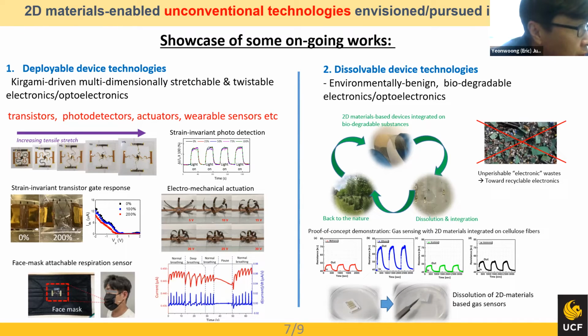As you can see on the left-hand side, we already work on various types of devices which can be mechanically stretchable in multi-dimensional manners, such as stretchable transistors, photodetectors, and electromechanical actuators, and so on. So that's one aspect of the ongoing research in my lab. Okay, on your right-hand side.